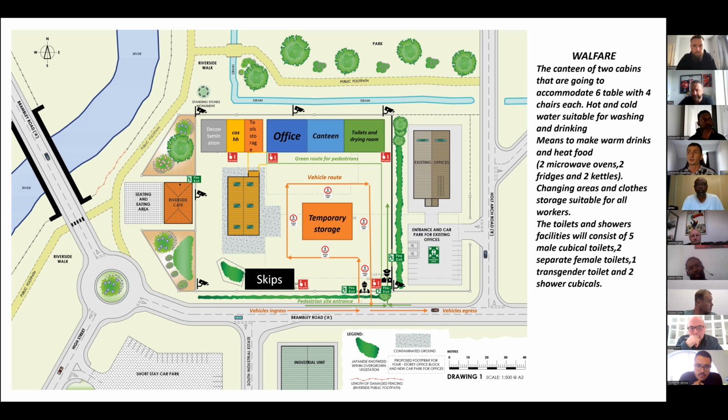And also there are going to be 2 cabins to accommodate the toilets and showers facility, which is going to consist of 5 male cubicle toilets, 2 separate female toilets, 1 transgender toilet, and also 2 shower cubicles.